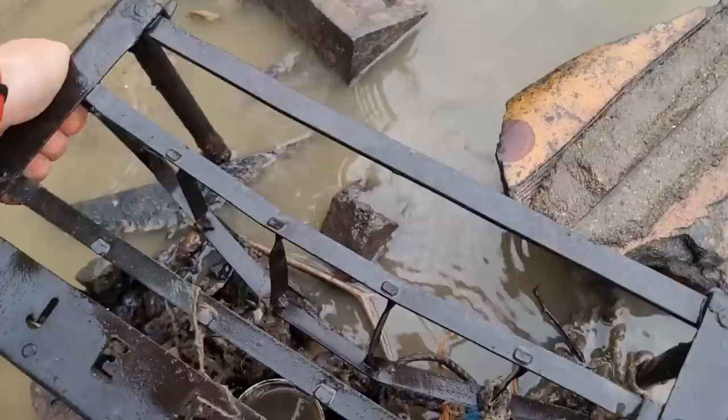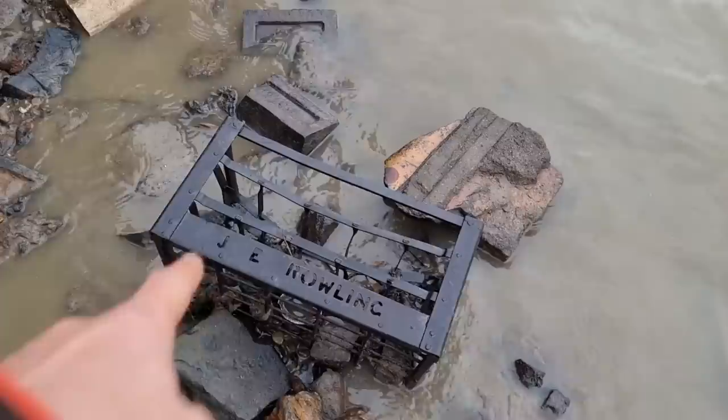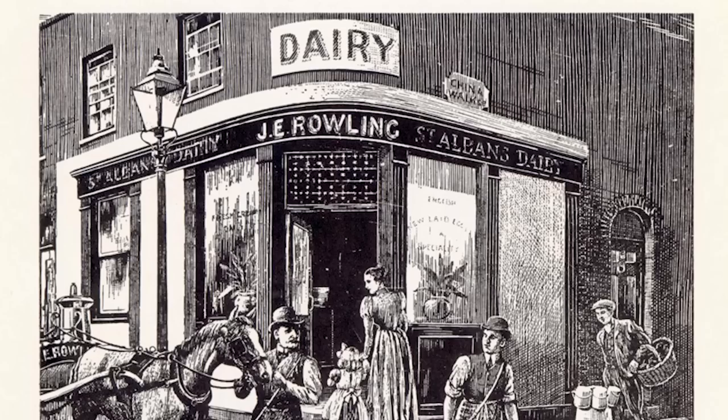Yeah, it will come up, I think, with a bit of persuasion. Is it an old milk crate? Oh yeah, that's quite nice. Put hundreds of bottles in it that you've collected, Jules.